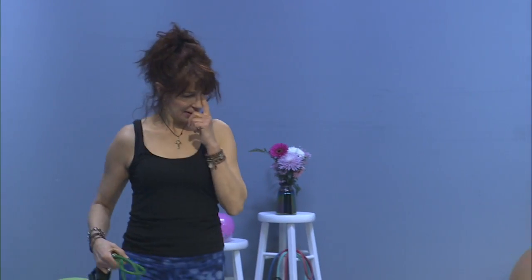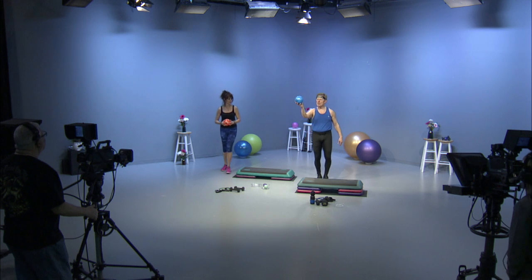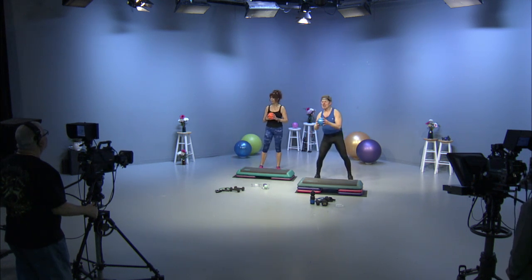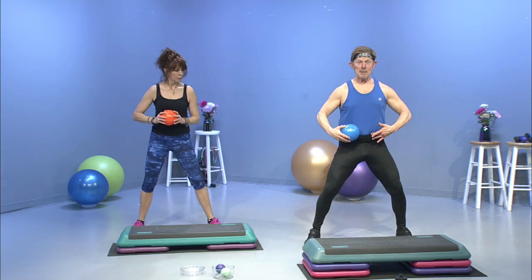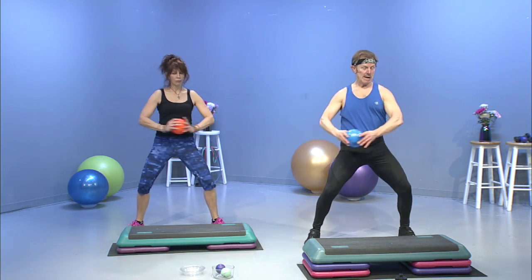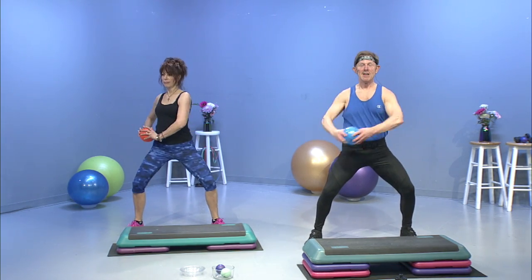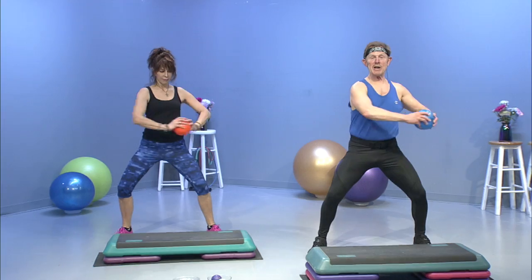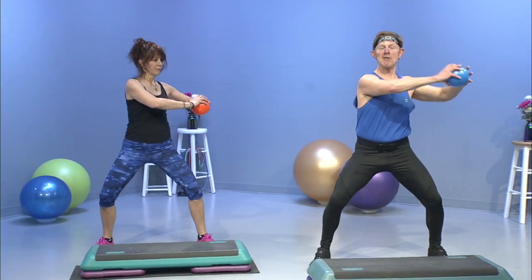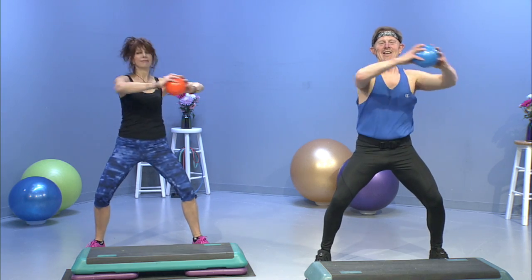Pick up the little round object here. So this thing doesn't weigh very much, but there's a lot we can do with it for upper body strength, especially the core. So we're going side, side, side. The knees are bent, the hips are not moving. The upper body is doing all the work here. Let's move it up to about armpit level. Yes, I can feel my core.